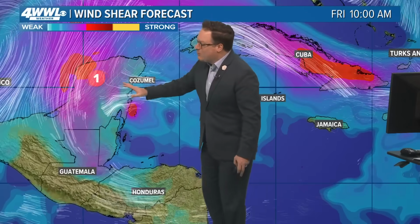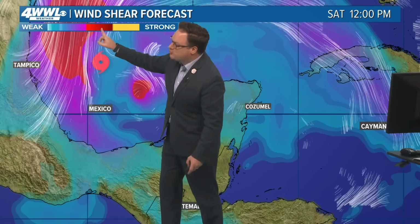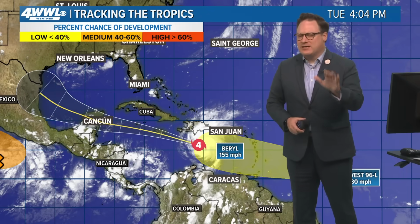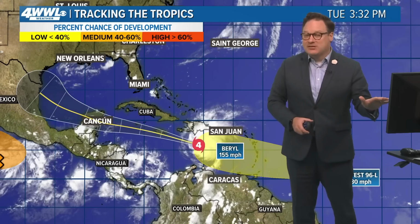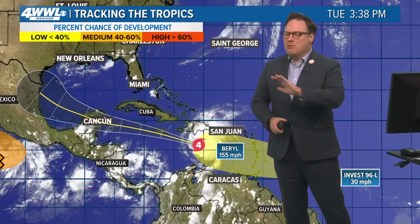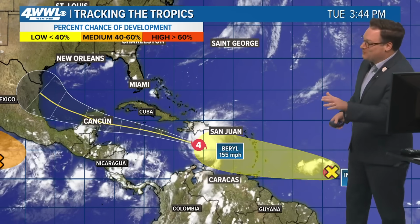So it doesn't look like once this is able to get into the Gulf waters, it's going to suddenly organize. It will still be threatened by this strong wind shear. That will keep the storm unorganized, weak, and more than anything, just a rainmaker as it does move into either northern Mexico or southern Texas. So again, for us, at the moment, still not looking at any impacts. If we were to see any, it would likely just be some rainfall. And at that point, we probably will be begging for some rain.